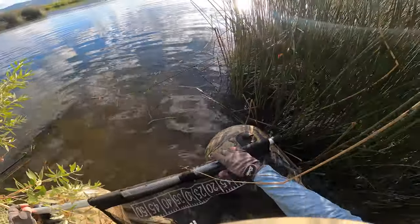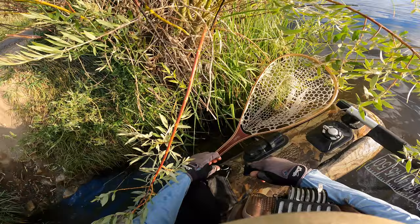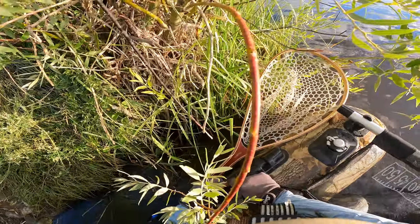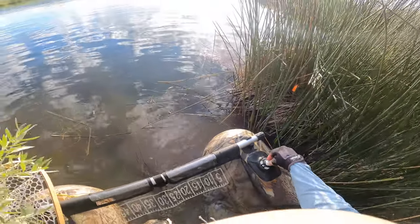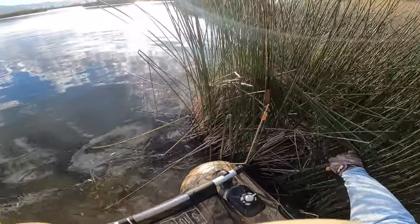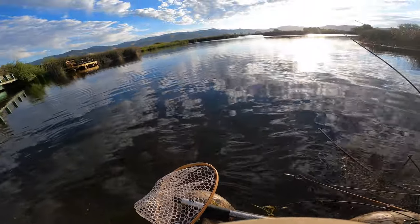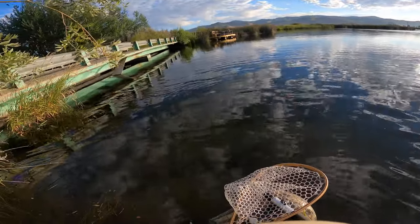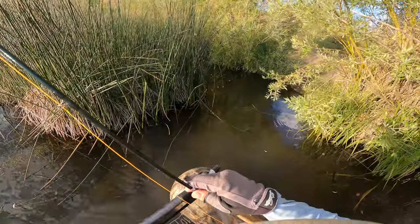this morning. Should be a good trico hatch and bait us and all that, but we're here for the tricos because that's what the fish will hopefully be keying on here. Some spinner fall. We'll see what happens. I don't see any bugs rising or fish rising at this point, but that's usually the case early in the morning.